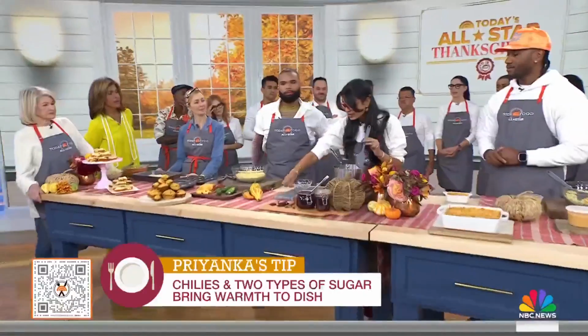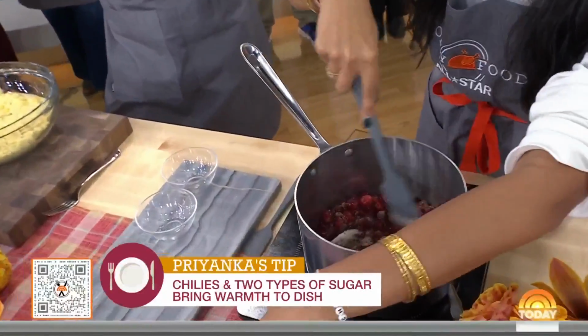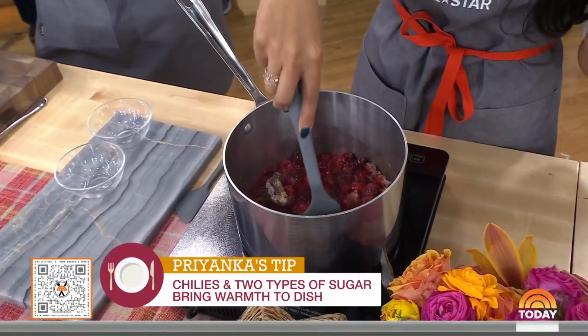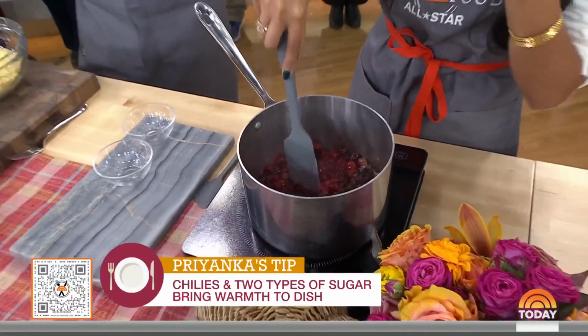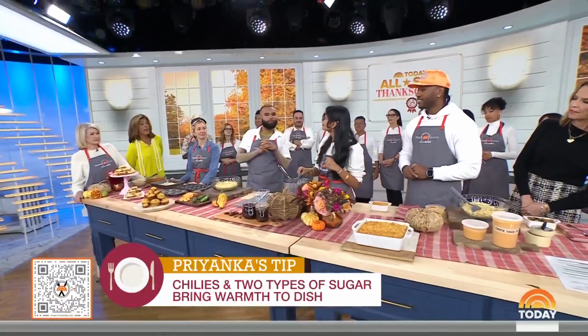And you can make this ahead. You could literally make it today and store it for up to a week in an airtight jar container like this. And it's really so good. I just simmer it for a little bit under 10 minutes. And you let those cranberries burst, and then you let it come to room temperature, and then put it in your jar. That may be the star of the show.